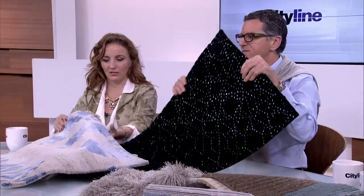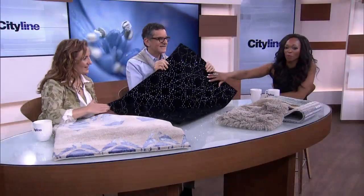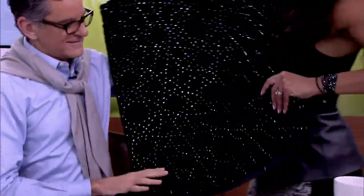But what I want to show you is one that they have, which is wild. This is wool and Swarovski crystal. Oh my gosh! It's like the night sky on your ground. That's beautiful. I want to wear that. Hold on a second. Seriously? Look at that. I'm ready for the ball.